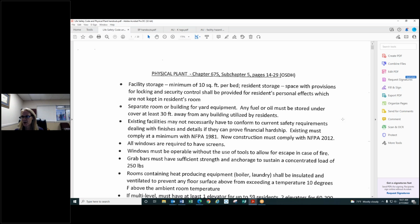You have to have a separate room or building for yard equipment. And if there's fuel, oil, things like that, they have to be stored at least 30 feet away from any part of the building that is utilized by residents. So that includes even your dining room or activity room, things like that, not just their rooms, but any room that could be utilized by a resident. All of those chemicals, fuel or oil, have to be at least 30 feet from the building.